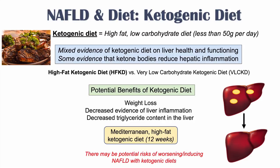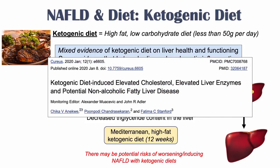However, there may be some potential risks of worsening or inducing non-alcoholic fatty liver disease with ketogenic diets, and that comes from this case report entitled Ketogenic Diet Induced Elevated Cholesterol, Elevated Liver Enzymes, and Potential Non-Alcoholic Fatty Liver Disease. So although there is some evidence supporting ketogenic diet in improving non-alcoholic fatty liver disease and outcomes of non-alcoholic fatty liver disease, there is some risk that there may be possible worsening of the non-alcoholic fatty liver disease. But again, it could be due to the type of ketogenic diet that is used.